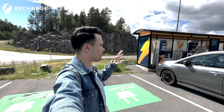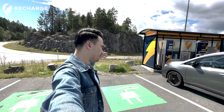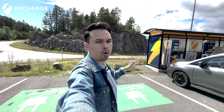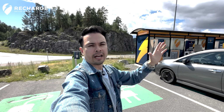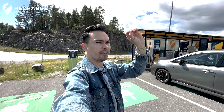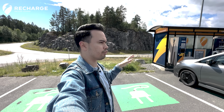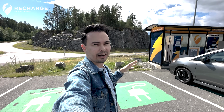I can't wait, because as I said, it's quite a bit far away to the next charging station. There's kind of like a black hole between Tvedestrand here and Rugtvedt. So, you know, updating and upgrading these chargers is going to be a very nice thing.